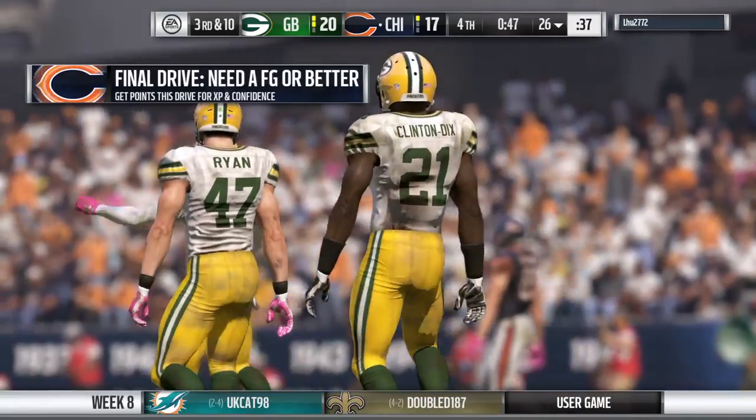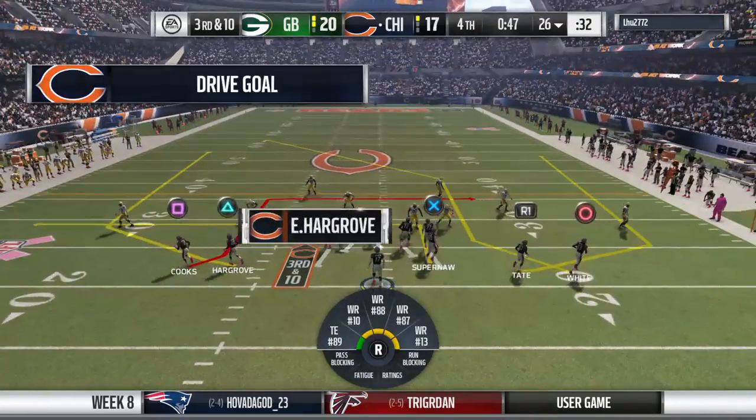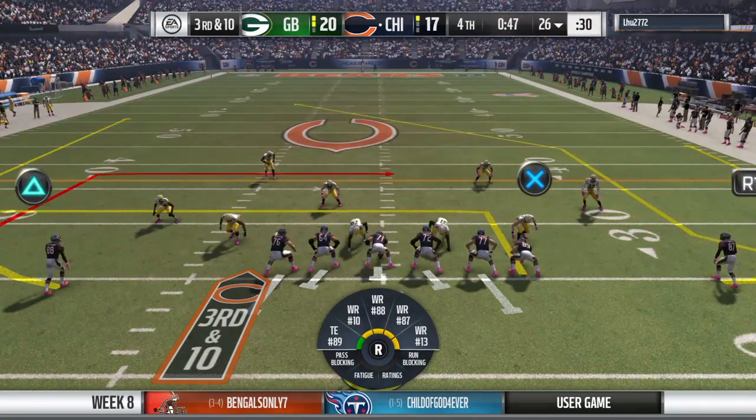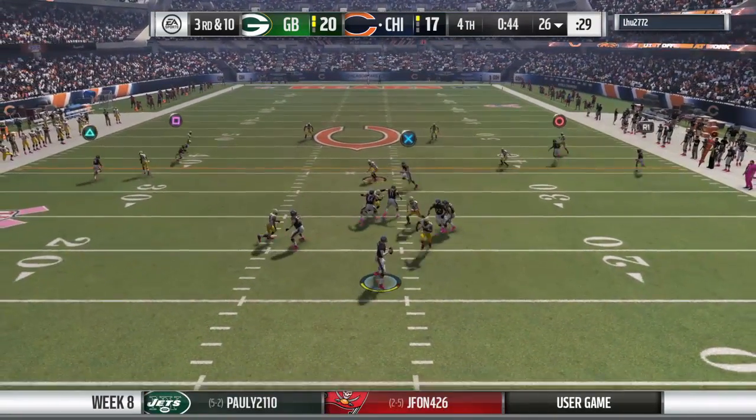Oh, man, that was close. The opportunity to change momentum, big play, right in his hands, unable to come down with it. A sigh of relief, no doubt, on offense that fell harmlessly to the ground.